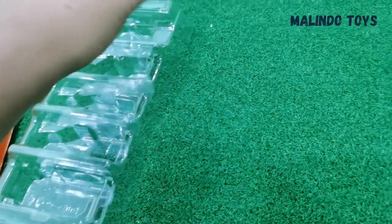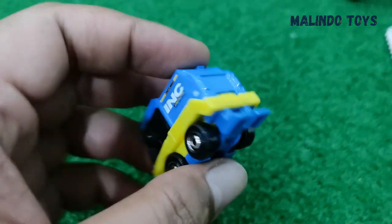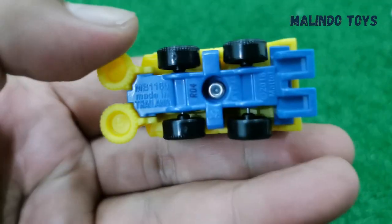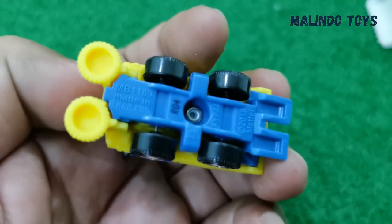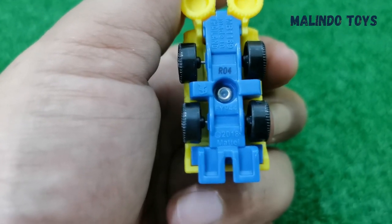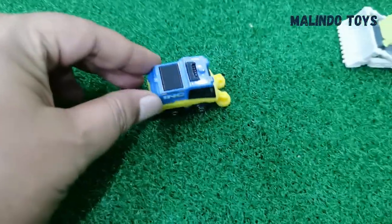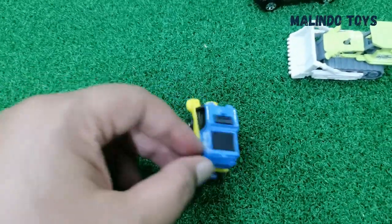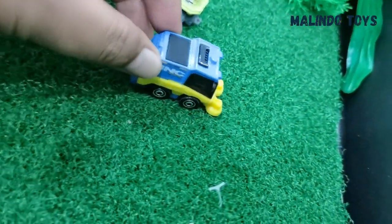Last is this one. Yes, a small car. No, this is not a car. This is a vehicle for cleaning the ground, cleaning the floor. Matchbox construction. What is this name? Okay, let's find the name. FYP 44. This name is FYP 44. This is for cleaning the road. Oh, wow, very small. This is cleaning the road, taking the garbage, taking the trash.